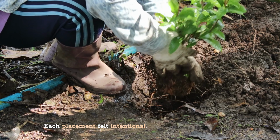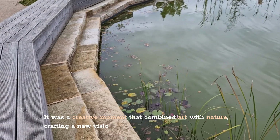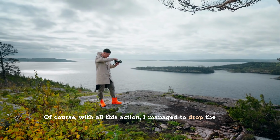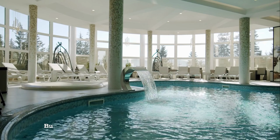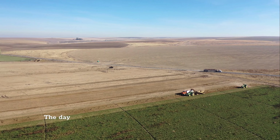Each placement felt intentional. It was a creative moment that combined art with nature, crafting a new vision for this watery haven. Of course, with all this action, I managed to drop the GoPro in the water. Classic. But luckily, it's waterproof, and survived the plunge.